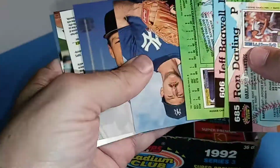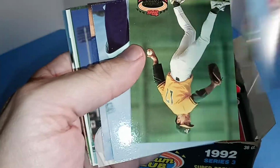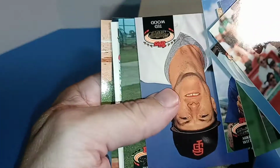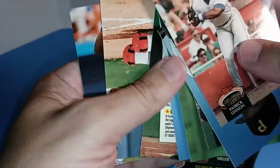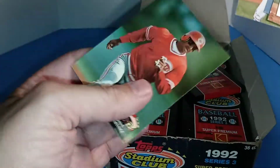Okay, let's see. So Patrick Lennon, Patterson, Hillman, Ron Darling in the A's uniform, Mark Leiter, Mike Witt, Ted Wood, Willie Blair, Keith Miller, Tony Pena, Charlie Hayes. Son's playing for the Pirates right now, Brian Hayes, and Dave Martinez.